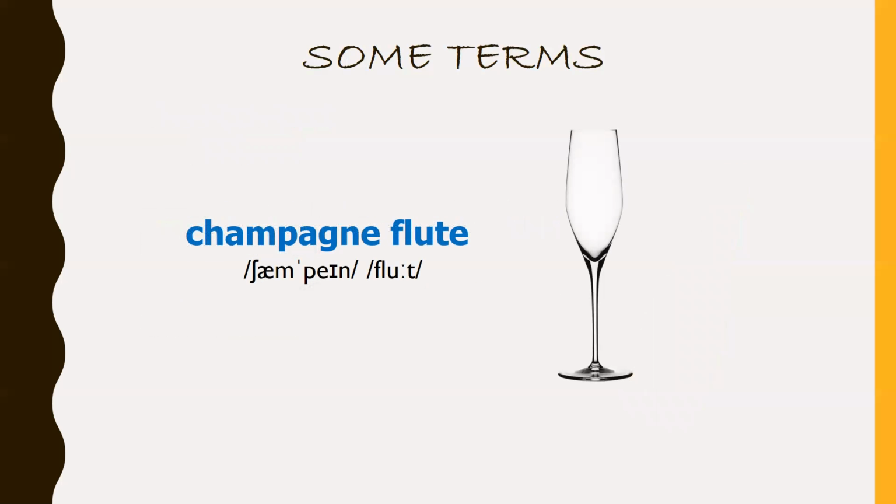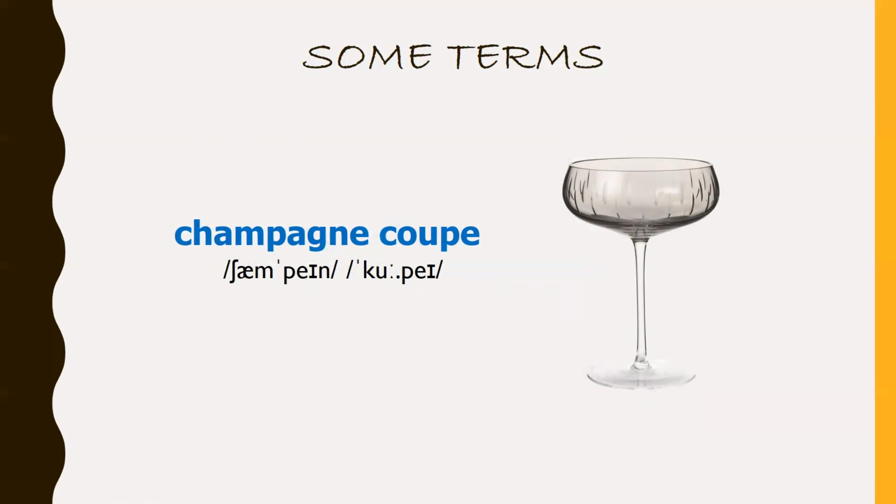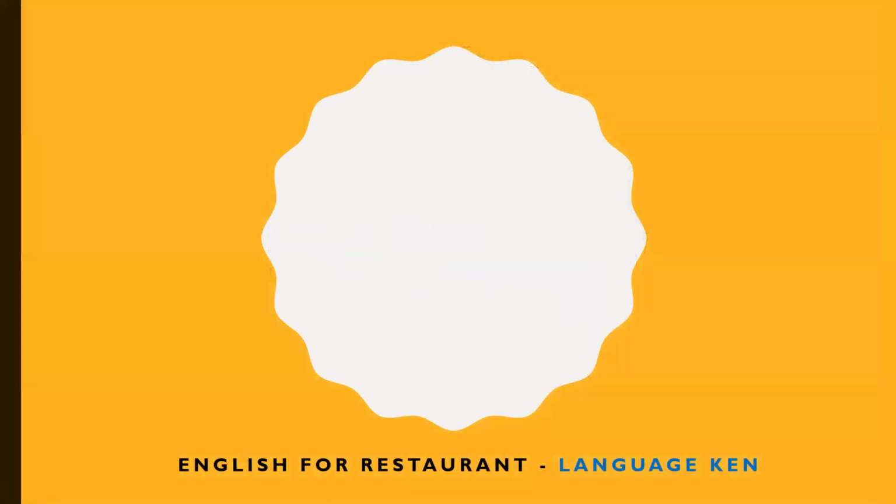In order to drink champagne, they will use a certain type of glass to pour the champagne in. And we have 2 types here. Number 1, this picture is champagne flute. Champagne flute is a type of glass. And the second type is champagne coupe. Usually people will use these 2 types of glass to pour in the champagne. All right, that's good enough.